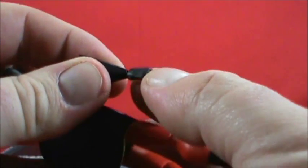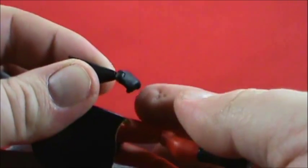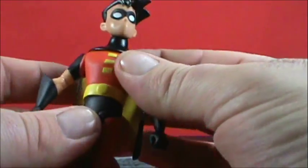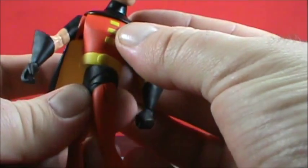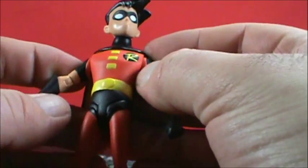I'm just so afraid with this figure. It's the only thing that sucks. So there's the hinge. Felt like I was going to snap it. No waist, yep, I'm sorry. There is waist articulation, so he can turn at the waist. That was really well hidden. I didn't notice that yesterday when I got him out of the package.